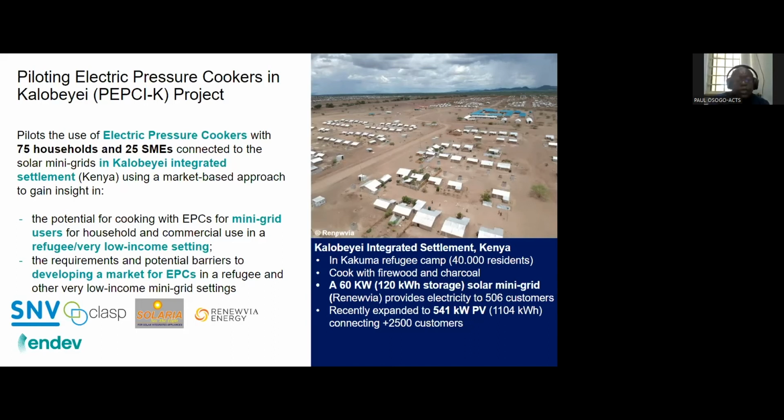Currently, Colombia Integrated Settlement has 40,000 residents. However, Kakuma refugee camp itself currently hosts 190,000 refugees. And together with the host community, there are 250,000 people staying in the area. Now, Colombia Integrated Settlement was connected to a solar mini-grid a few years ago. It was initially a 60 kilowatt peak mini-grid connecting 500 customers, but very recently they expanded, and so now they have the capacity to connect another 2,500 customers.